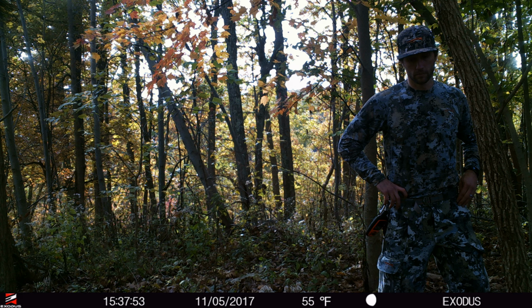Adam kind of helped me get set up with a place to go. And he's pretty familiar, obviously, with a lot of the areas around there. He's got a place for me to go that is hopefully going to give us an opportunity to harvest a bull. And then there's also an opportunity to possibly harvest a bear as well. So I'll be doing that with my pops.